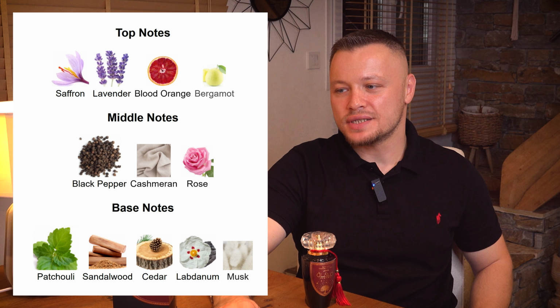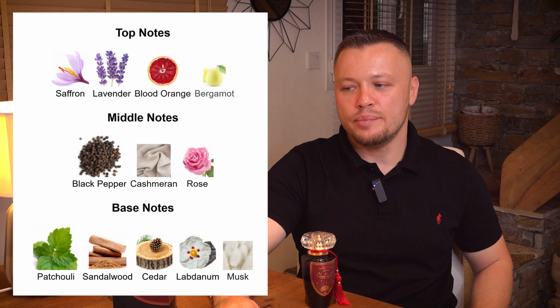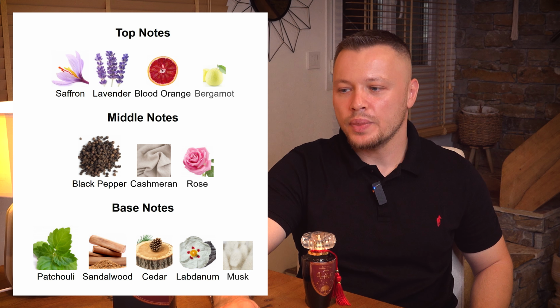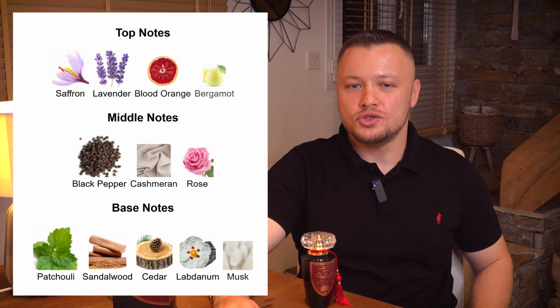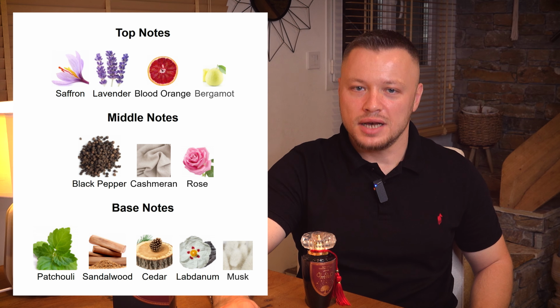The main accords are woody, warm spicy, patchouli, fresh spicy, powdery, musky, balsamic, earthy, and amber. And the official notes are: on the top you have saffron, lavender, blood orange, and bergamot. In the middle you have black pepper, rose, and Cashmeran. And in the base you have patchouli, sandalwood, cedar, labdanum, and musk.